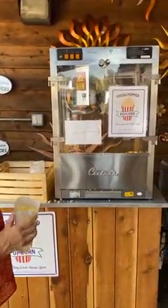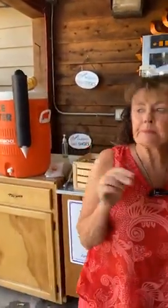Popcorn's already put out, and I just can't wait to have a taste. Oh, it's good. It's as good as going to the movies. And guess what, guys? It's free.